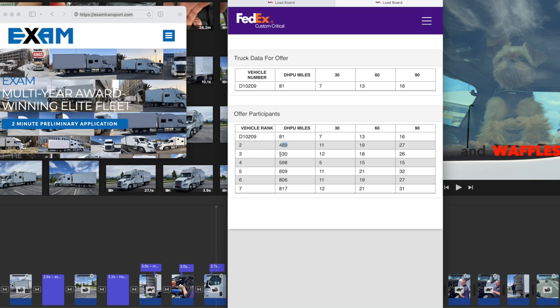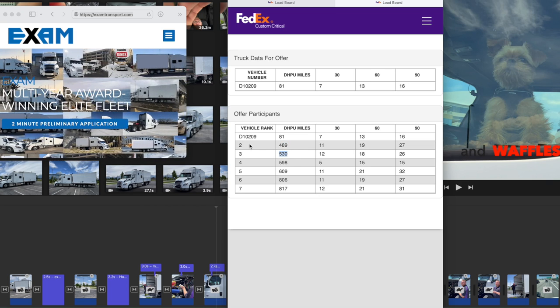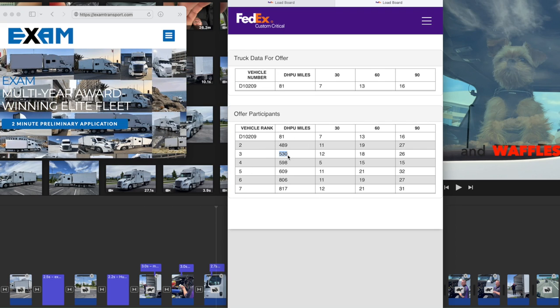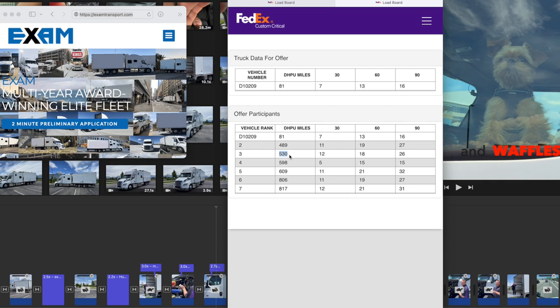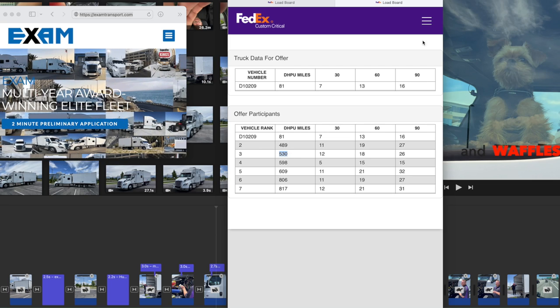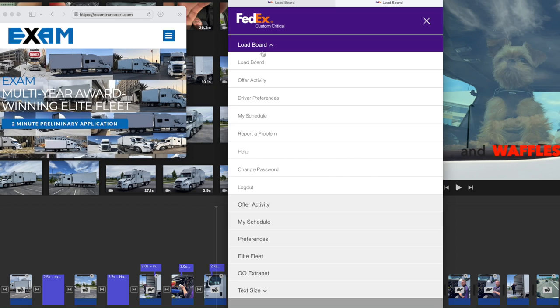After 100 miles, it's going to go to whoever's the closest. So if us and this truck didn't exist, and 3 through 7 trucks were the people who hit accept, this truck at 530 DHPU deadhead miles, they would get the load because they're the closest. So that is how that works out.